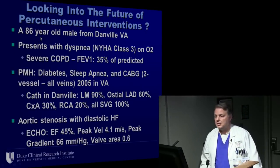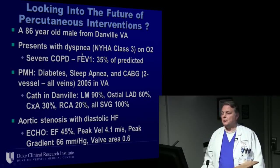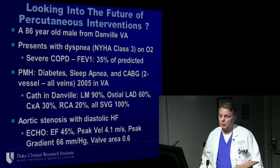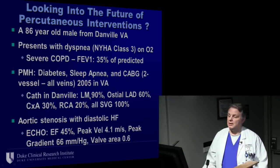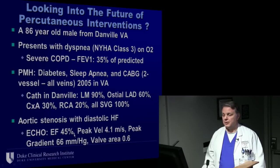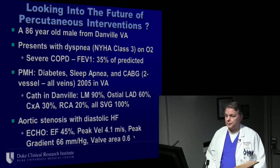This is an 86-year-old man from Danville, Virginia, who presents with shortness of breath, class 3, on home oxygen, with severe COPD. FEV1 is 35% of predicted. He has a history of diabetes, sleep apnea, and a history of CABG, 2 vessels, all veins, done in 2005 in Virginia. He undergoes a cardiac catheterization in Danville, found to have a left main of 90%, ostial LAD of 60, insignificant disease in the circumflex and RCA, and his vein grafts are all occluded. In addition to this, he has aortic stenosis with diastolic heart failure, EF of 45%, peak velocity 4.1 meters per second, peak gradient 66 millimeters of mercury, and valve area 0.6.